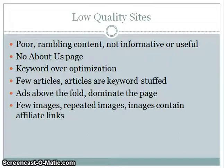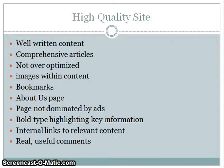Lisa shared a website of a low quality site, and on low quality sites you can see that there is poor content, rambling, fluff, not a lot of information. On poor sites there'll be no about us page, there's keyword over optimization, there are few articles and those articles are keyword stuffed, and ads will dominate the page. Low quality sites will have few images, they will repeat that same image, and those images will contain affiliate links.